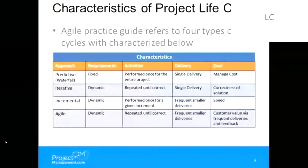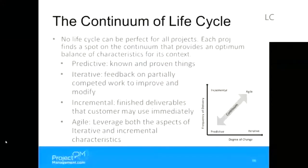So when we look at these characteristics and map them against this table, we can see this continuum, where agile is for more of the chaos projects, and more predictive and simple projects look for more traditional project management pieces. Yeah, and this continuum is also in the Agile Practice Guide, the PMBOK companion.